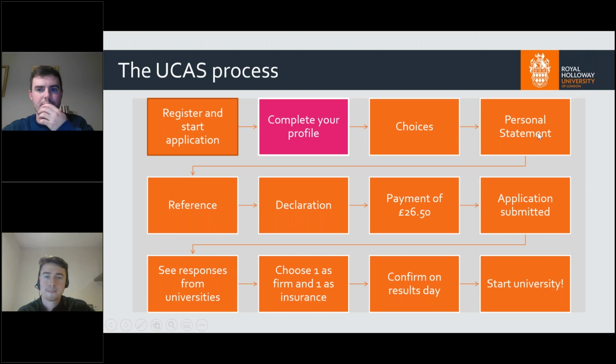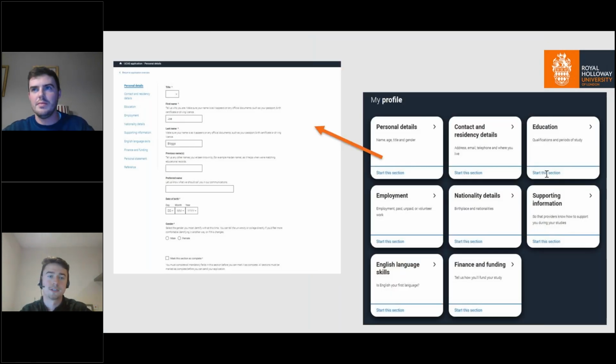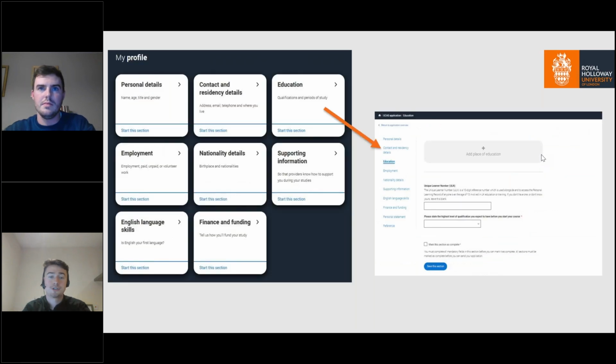Here we go. So yes, you can see the next stages of your process. If we go to the next slide again, please, Adam, then that should give us the overview of what your personal details should look like. So that will be things like your name, your age, your title, and your gender. Next up, you'll have your contact and residency details. So your address, email, telephone, things like that. Then you'll have your educational background, so your qualifications and where you have attained them to this point.